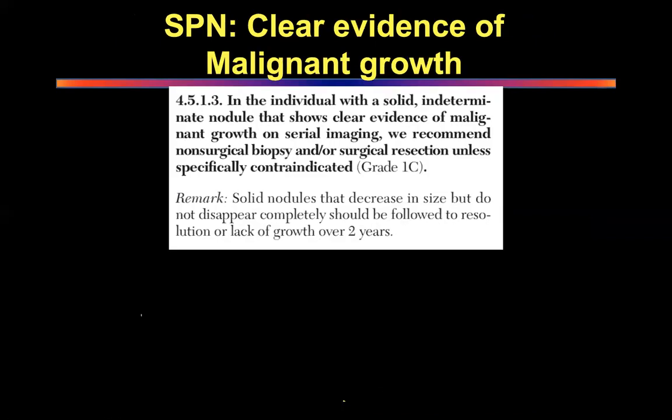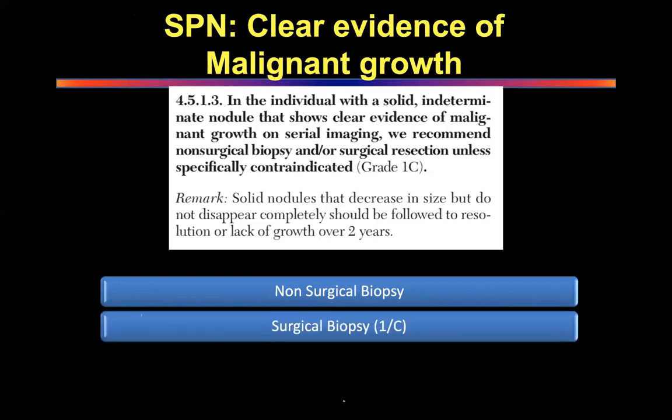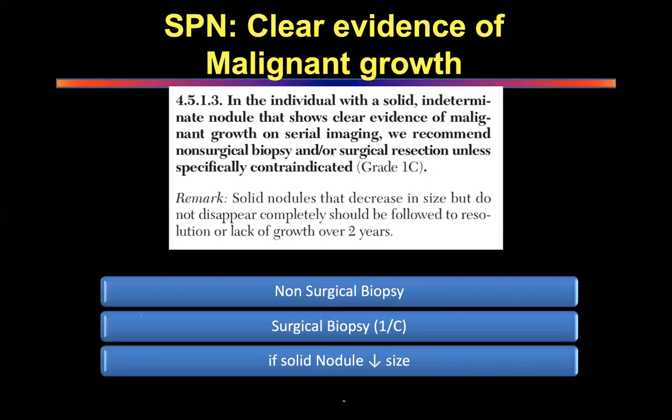All right. If there is clear evidence of malignant growth, that means it increased in size or there was a change, then you cannot sit on it. You cannot say serial CT follow-up. That's not allowed. If there's a clear evidence of malignant growth, you must go for non-surgical biopsy, which could be a CT-guided, EBUS, FNAC, whatever. Or you could do a surgical biopsy. You might actually do away with a non-surgical biopsy and directly go for a surgical biopsy. Both are allowed. It's not a problem. It's okay if you follow either one of them.